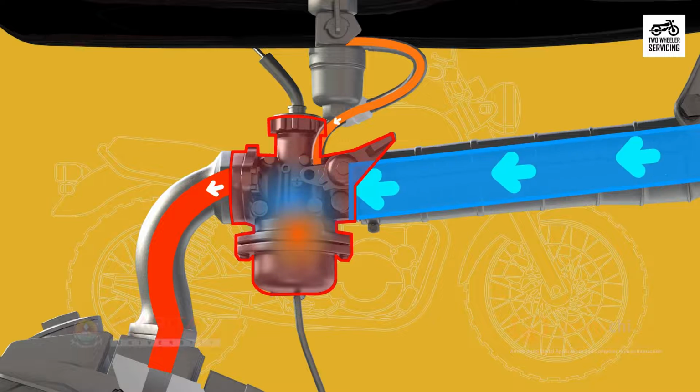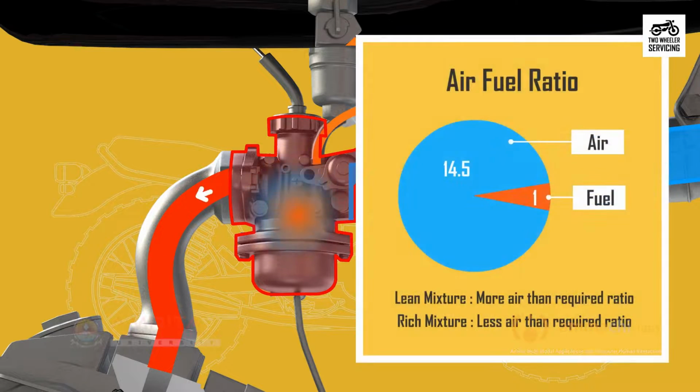The ratio of air-fuel mixture is known as a stoichiometric mixture. The ideal air-fuel ratio is 14.5:1. A lean fuel mixture is when there is more air than required to burn the fuel. A rich mixture is when there is too little air for the given quantity of fuel.